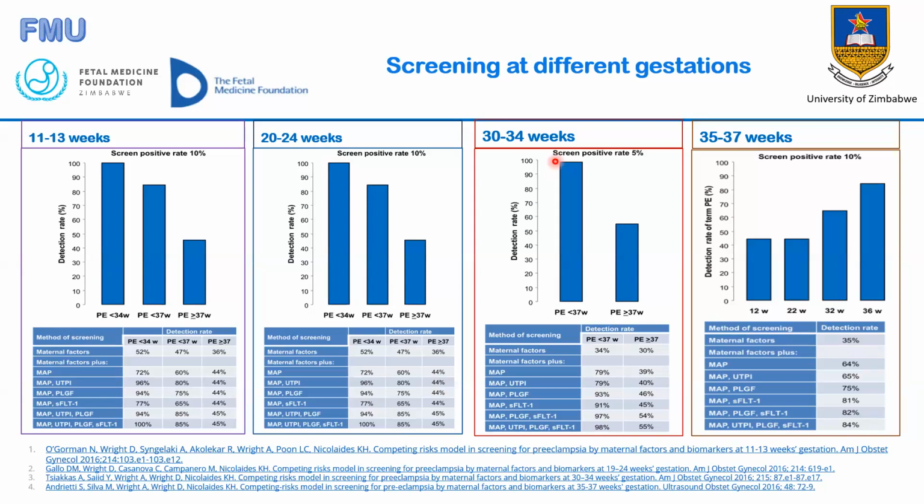So preeclampsia can still be screened for in women who come to you at 30 weeks. That's the message. You have these women who may not have any history of what has been happening to them. They just come to you in the third trimester. Remember, you can still screen them for preeclampsia using the same algorithm. You can choose to do the PLGF sFlt-1 ratio. You will see as I continue my presentation.